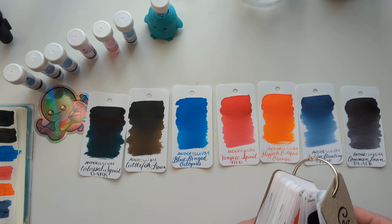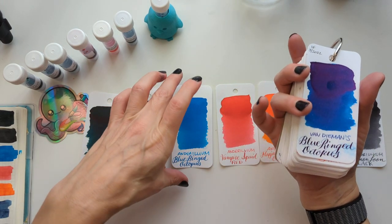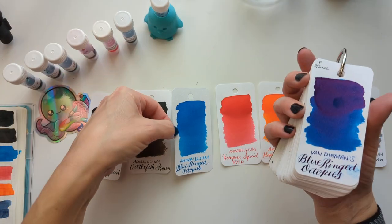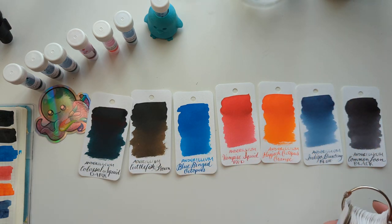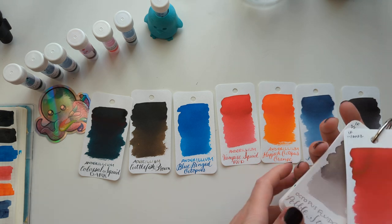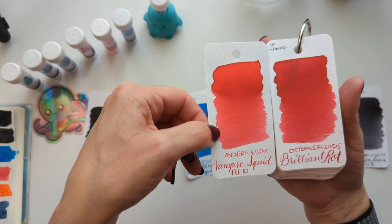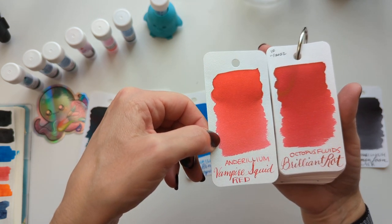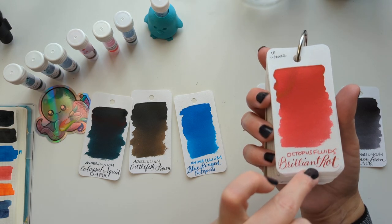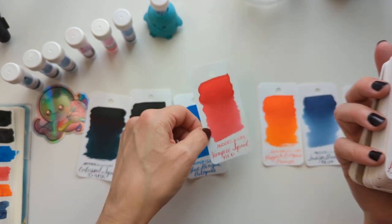So my first Ink Flight had Blue-ringed Octopus. These are definitely not the same color. Maybe that undercolor is a little bit, but not a lot. That Vampire Red reminds me of Brilliant Rot from Octopus Fluids, and they are pretty similar. The Brilliant Rot is a little more deep.